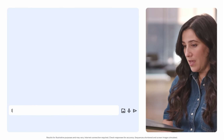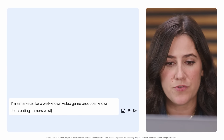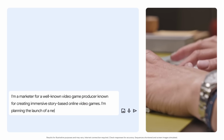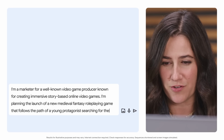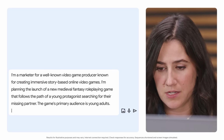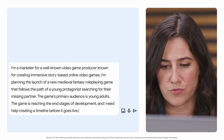We'll start with the persona and include the context as well. I'm a marketer for a well-known video game producer known for creating immersive, story-based online video games. I'm planning the launch of a new medieval fantasy role-playing game that follows the path of a young protagonist searching for their missing partner. The game's primary audience is young adults. The game is reaching the end stages of development, and I need help creating a timeline before it goes live.